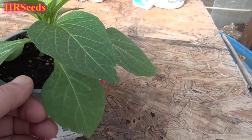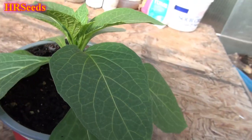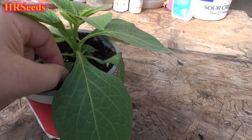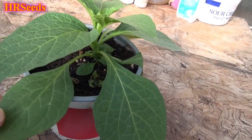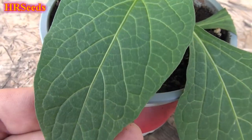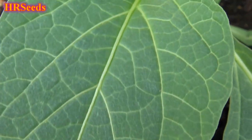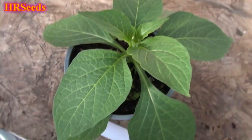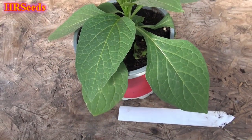And it's just strange. Even the development of the stem is kind of strange. There's no fur or anything on the stem. Just a very strange and oddball plant. It's going to be very fascinating to see this thing develop and grow. Again, here's a nice look at the leaf. Try to get you a nice close-up pattern of the leaf. And I'll give you a top view of the plant.